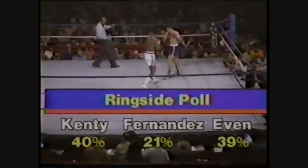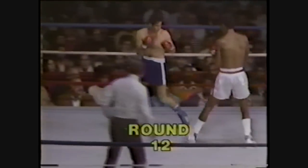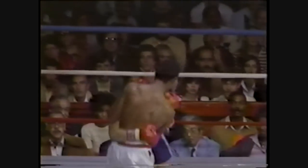Round number 12. The fans here in Detroit gave that last one to Kenty, and they've got him well out in front, as you can see. But I tell you, if the judges are seeing it that way, that would be sheer coincidence, and also they would be according Mr. Kenty well-earned points because he has had to work awfully hard.